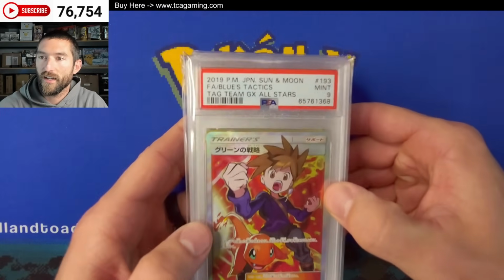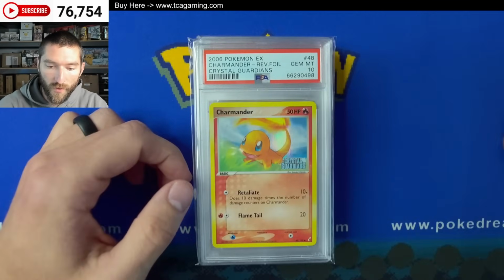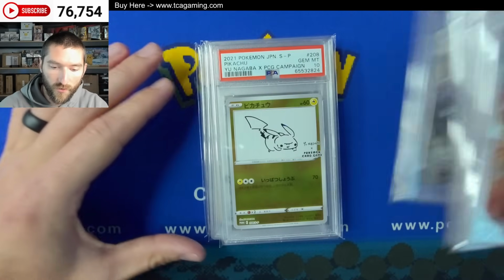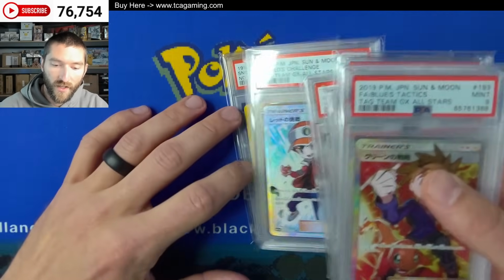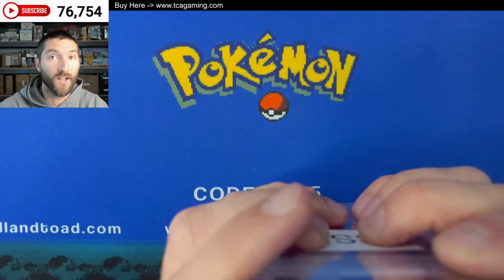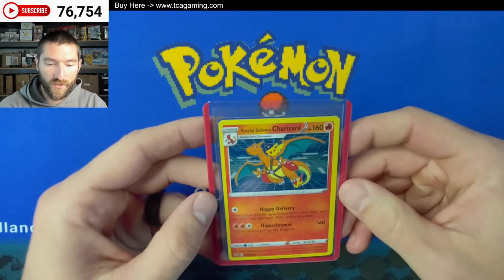A lot of these are probably already in auction, but if not, they will be pretty soon. Nice reverse holo Charmander, Hakama, Pikachu, Jolteon VMAX, got a Nagaba. And if you guys are interested, I have thrown a lot of stuff up in auction. Some of it is my personal collection.